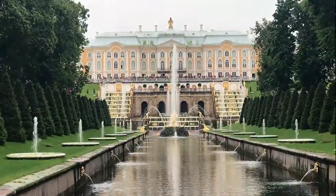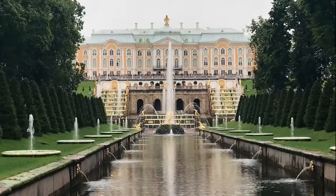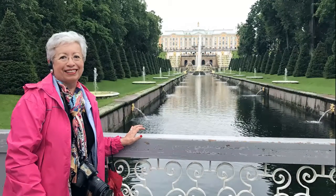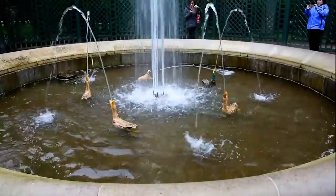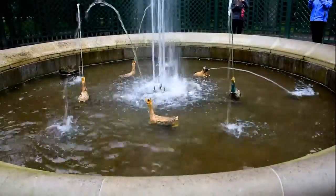The vista of the Grand Cascade with the Grand Palace behind it, the first sight to visitors who arrive in Peterhof by sea, is truly breathtaking. The Pug Dog Chasing Ducks fountain is one of the many popular joke fountains located on the lower grounds of Peterhof.